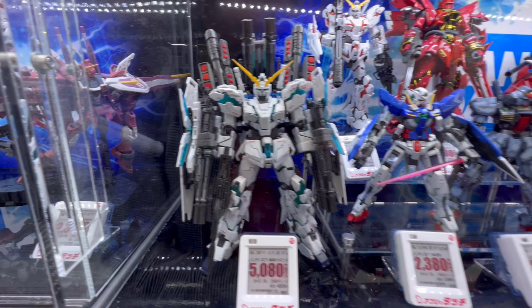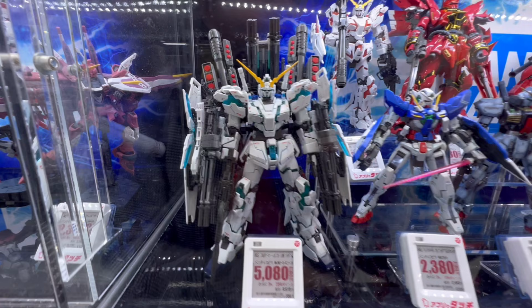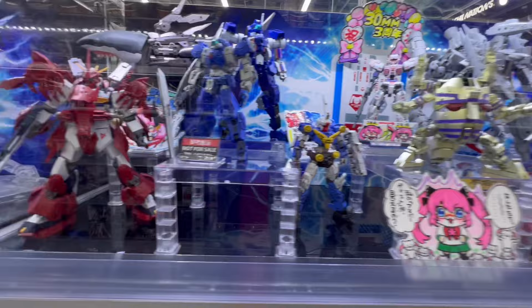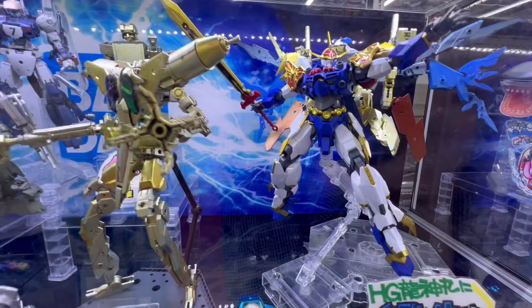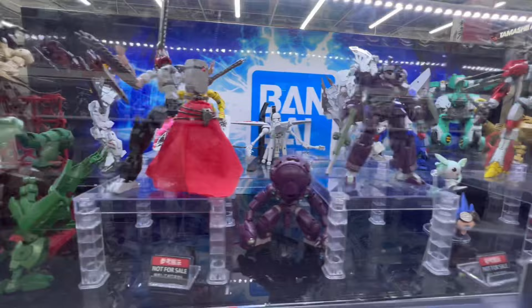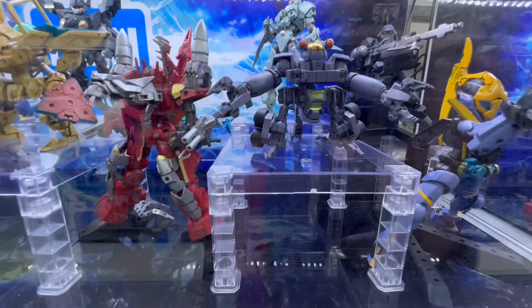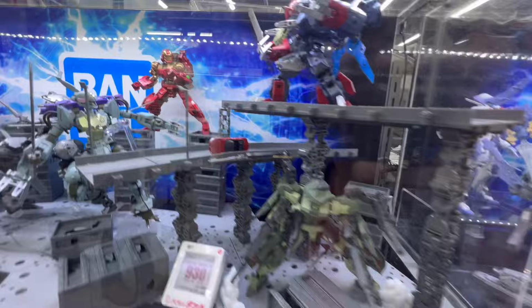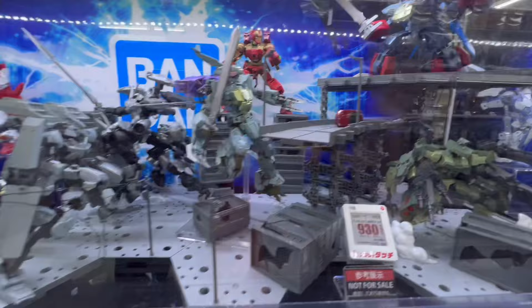Some more Gundam on a box. She's got armor. These are somebody's pre-made Gundam sets and other things. Iron Man back there. Iron Man Gundam. Kind of creative. Somebody used some imagination.